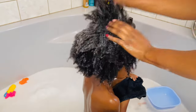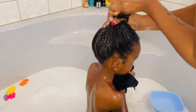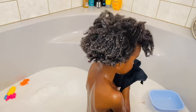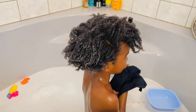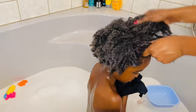No, it doesn't work like that. Each one has its own purpose. You can use them all at the same time. If I want, I can go in a little bit more. I'm going to add a little bit more, because she's got a lot of hair, you guys.